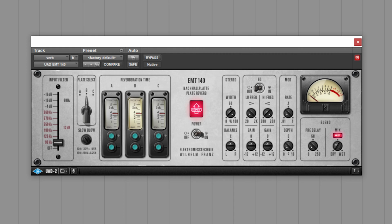It's called the EMT 140. I love this, and maybe it's because it brings me back to the day when I actually was able to work with a real plate reverb, and it just reminds me of the sound of an actual plate reverb. If you don't know what that is, it's a giant metal plate that they suspend on like springs, and then they put it inside of a box, and they wire speakers into it, and they send the audio into this giant metal thing that vibrates.